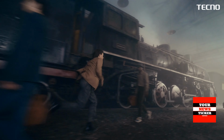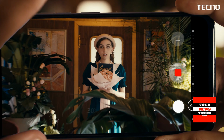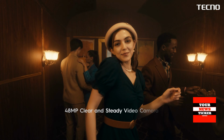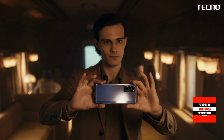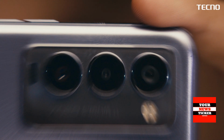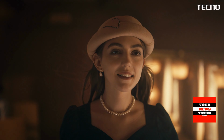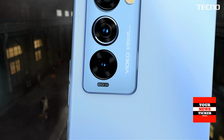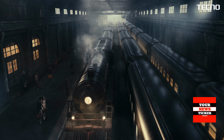TECNO Camon 18P. The brand has recently appeared on the market. It offers decent smartphones at attractive prices. TECNO Camon 18P is a productive gadget with a bright, high-quality display and good optics. And all this for a price of just $299 for the 8x128GB version. The 6.8-inch 120Hz IPS screen has Full HD Plus resolution and brightness up to 550 cd/m². There is an eye protection mode, and in the settings you can enable automatic frame rate adjustment to save battery.